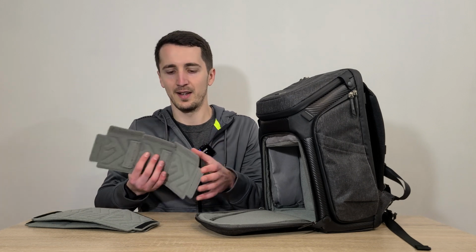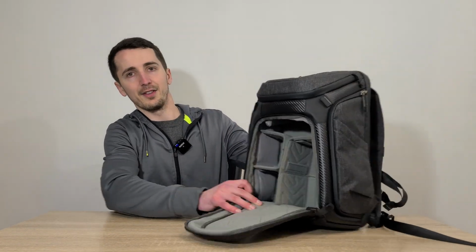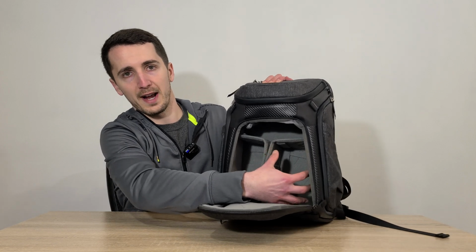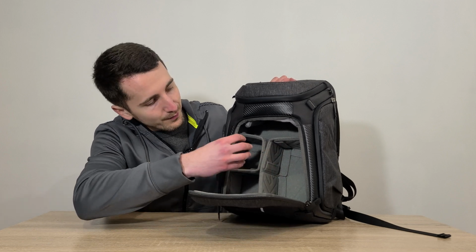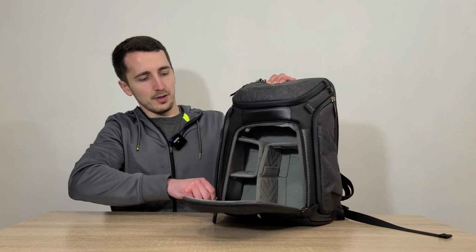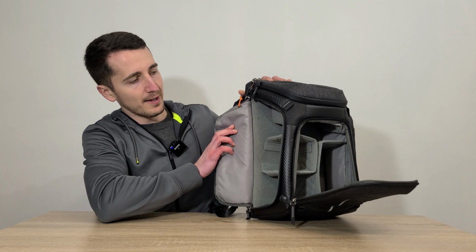So let me show you one kind of setup that you can use with these dividers. Okay, and so this is using 2 of their provided dividers here. So I put in one here so you could put a larger item on this side, maybe your camera with an attached lens. Another section over here where you could put just maybe a single lens, maybe another lens down here. I'll show you from this side too. So you can still access your things very easily from the sides, which is very nice.